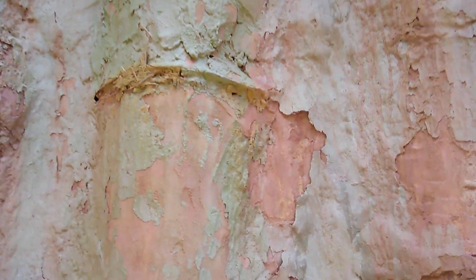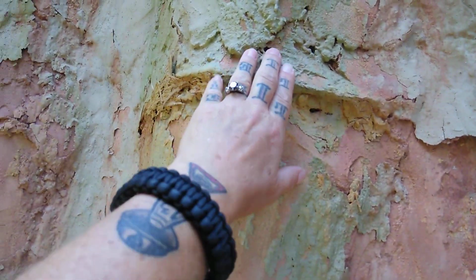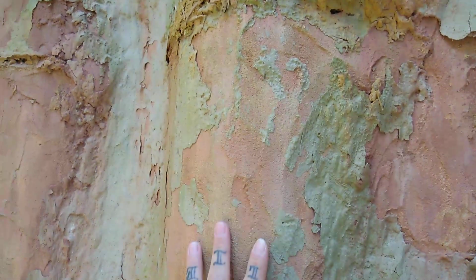Look at these mud walls. That is so cool, how this stuff's put together. It's made out of mud.